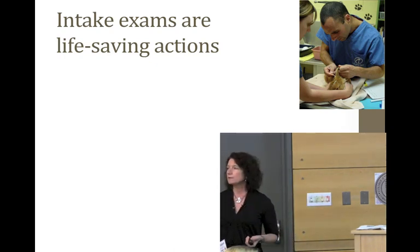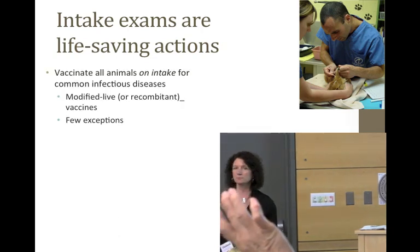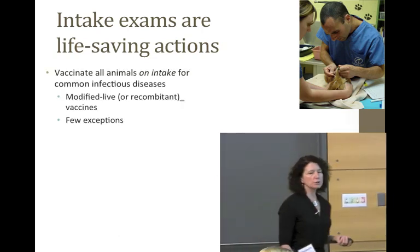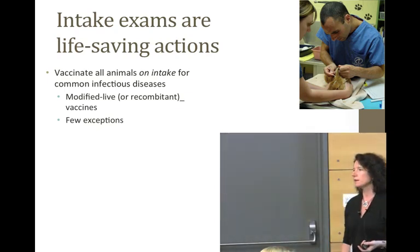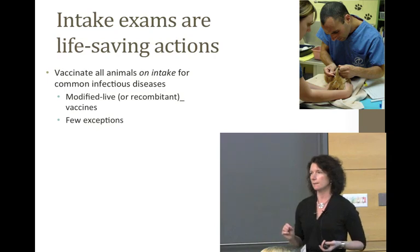How many of you are vaccinating on intake? Okay, good. Most of you. I would encourage you, all of you should be vaccinating animals for our most common infectious diseases on intake with a modified live vaccine. So that means modified live FVRCP or modified live canine distemper. Why do I keep emphasizing modified live? What other option is there?